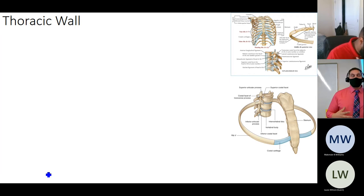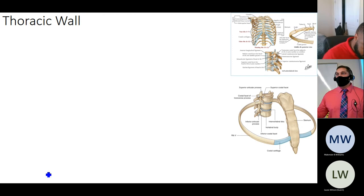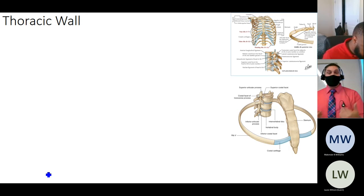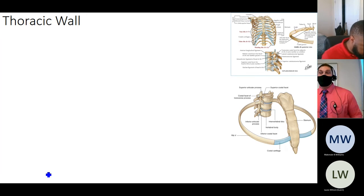guess who they're going to see, what provider they're going to access 10, 14, 21 days after the accident. It's going to be you. So they're going to come up to you and say, hey, why do I still have this chest pain? Well, you have this chest pain potentially because you have a little bit of torn cartilage on top of this. Okay, so you need to be able to explain that mechanism as well.